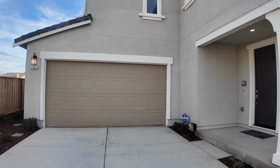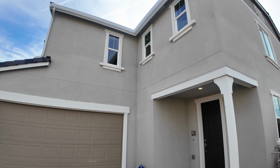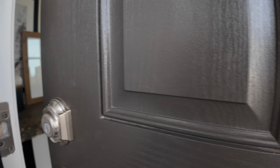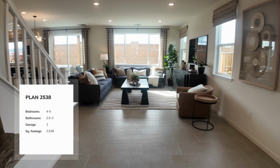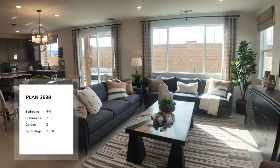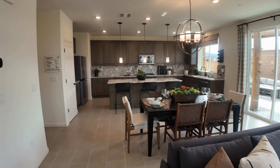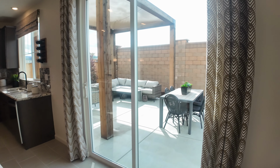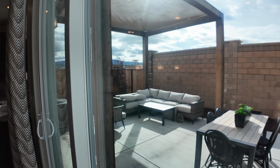Okay, and the second of the two models is plan 2538. Now this is gonna be the largest of the floor plans. They can range between 4 to 5 bedrooms, 2.5 to 3 bathrooms, 2-car garage, 2 stories, 2,538 square feet. You can see that the layout is a little bit different than the other one. But if you want something a little bit bigger, this will be it for you.